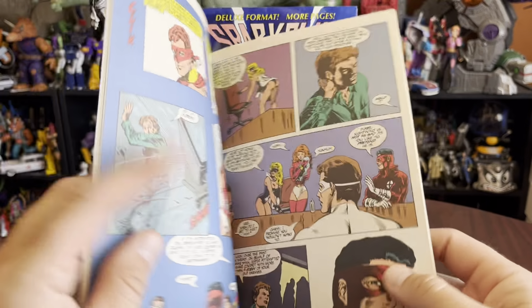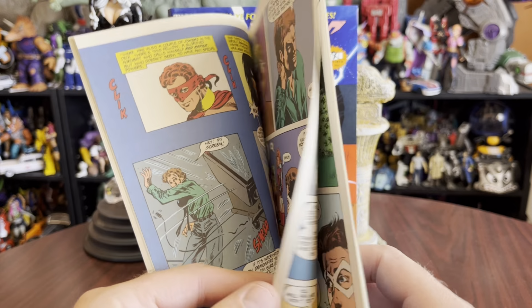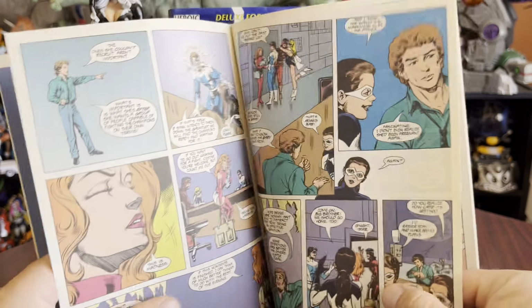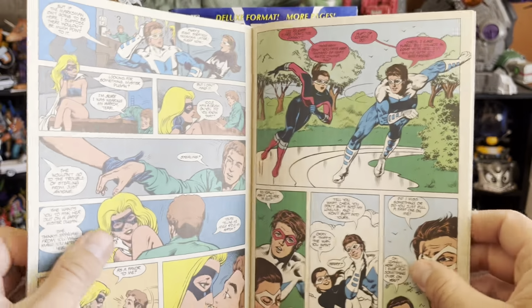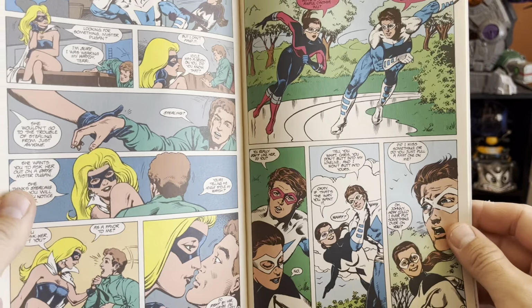I just remember that it was a book that I was able to track down and was pretty excited when I got it. I think I even threw them in a video once, but I don't remember what they were on the inside, and that's what I want to do, is check out the insides.